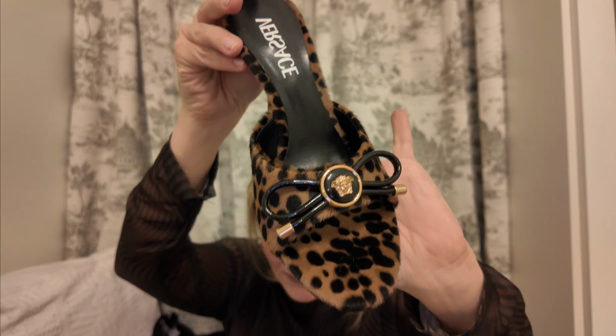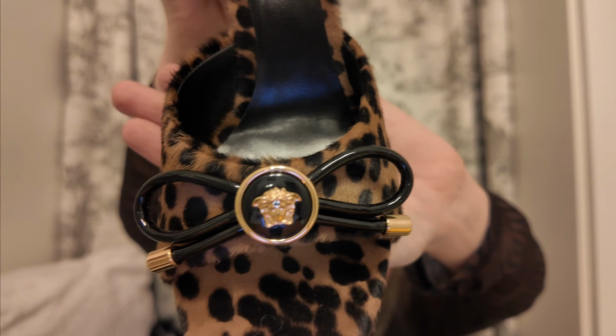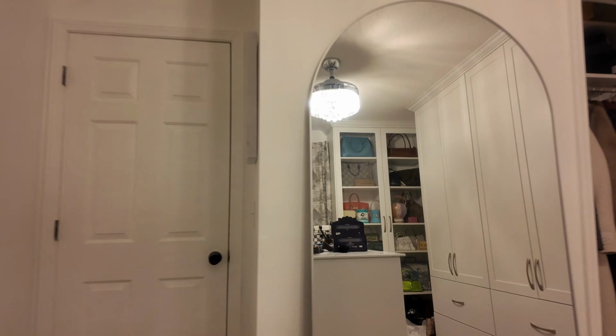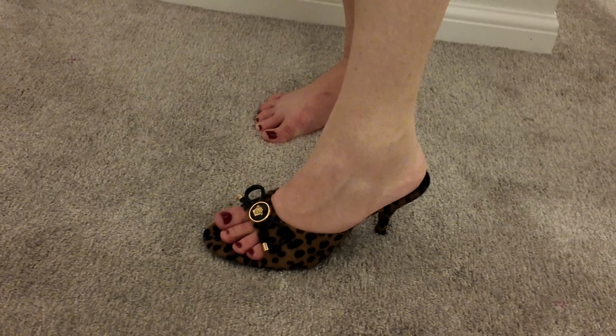they're leopard print pony hair, and I was looking for a leopard print mule. Wasn't rushing it. I wanted it to be the right one. A little Versace bow and emblem, a little kitten heel, and it's just the perfect little mule. Just perfect. Let me show them to you on. Like how it just doesn't get any cuter than that.